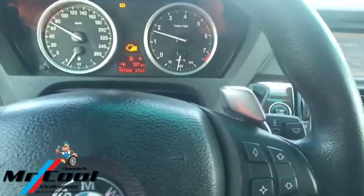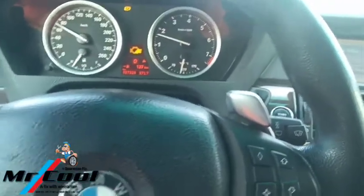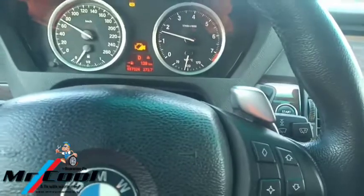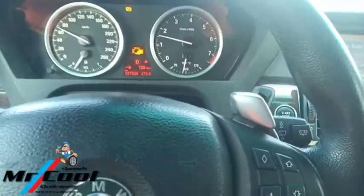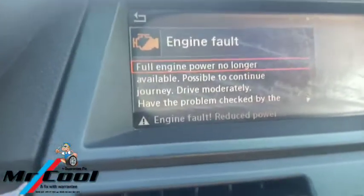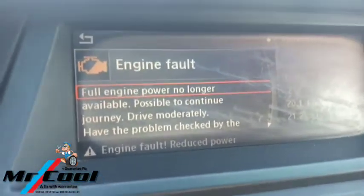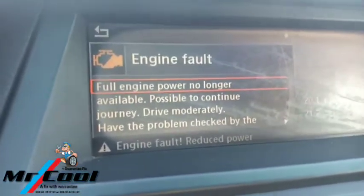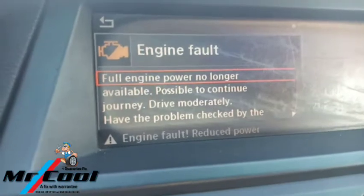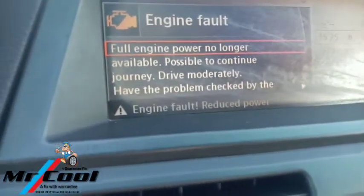they were driving, the check engine light popped up. And if you haven't seen this kind of thing before, you should relax your mind, because I'm going to share with you what you need, and that's what you're seeing right here. Engine fault, full power no longer available, possible to continue journey, drive moderately, have the problem checked.